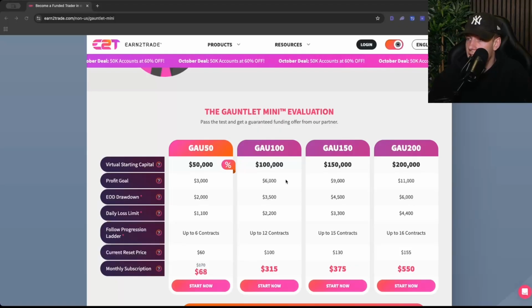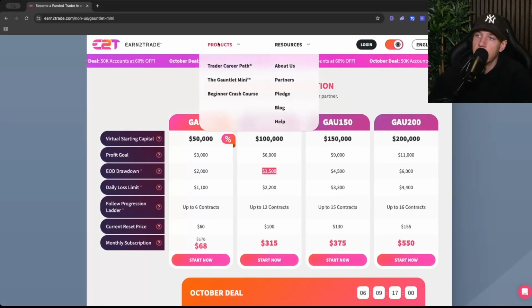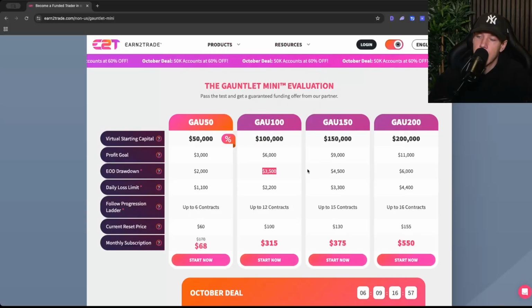So you've still got the same kind of structure, obviously: profit target, your daily loss limit, and end of day drawdown. For example, with the 100K plan, the profit goal is 6%. Then the end of the day drawdown is 3.5%, and the daily loss limit is 2.2%. Now, these are exactly the same stats as the trader career path, but this also gives you the option, if you don't want to scale, to go for that 200K option straight away. You couldn't really do that with the trader career path. You have to just get 100K, and then you have the option to scale it up. But with this, you can go straight to the 200K if you want to, for a price of $550 a month.